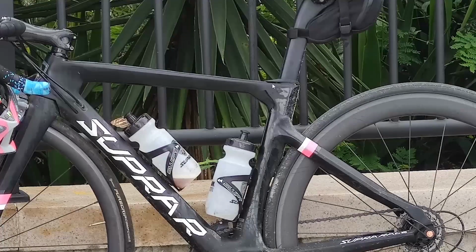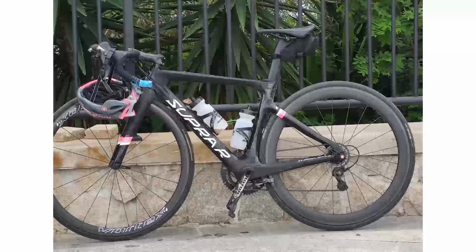This looks a bit ugly here, the gap between the frame and the rubber seal, so yeah. A minus. Swift bottle cages. Don't know if you all know Swift. They were a blast from the past.